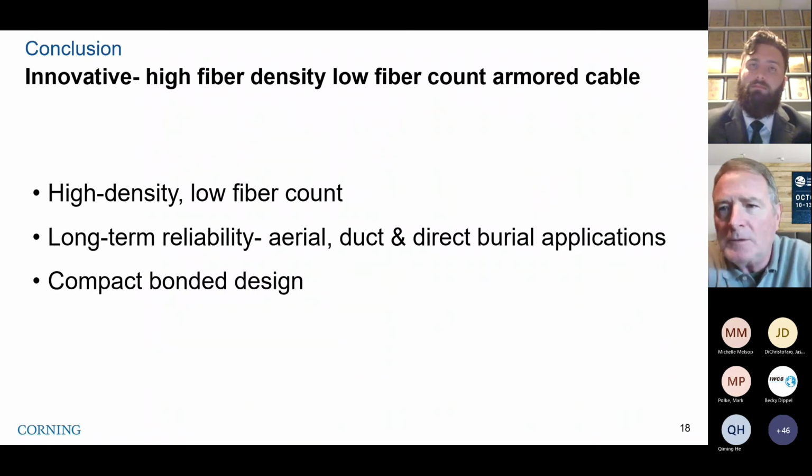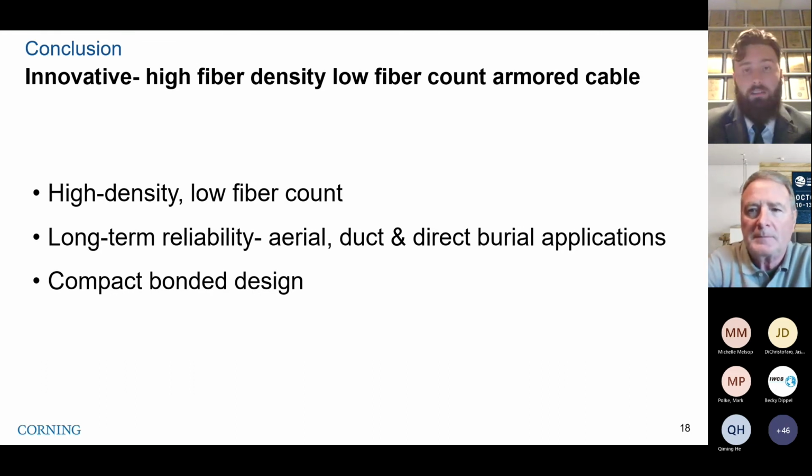Taylor, is this cable available for purchase now, or is it still in development? No, this is available for purchase in multiple fiber counts. We have them available and ready to go on the market. That's awesome. Okay, great.